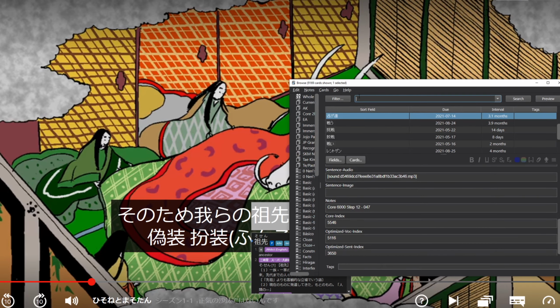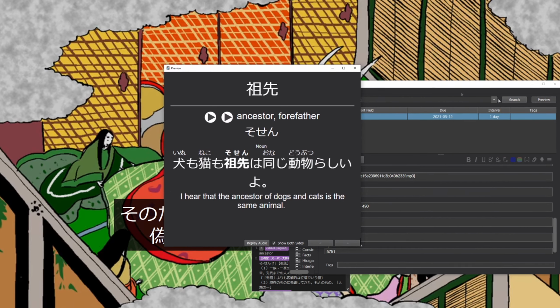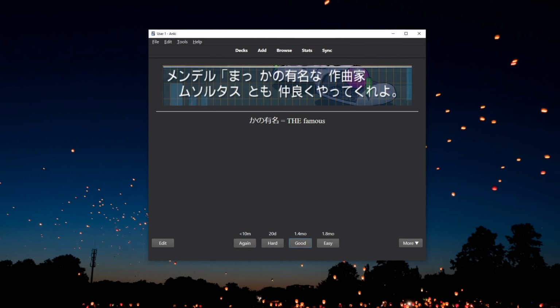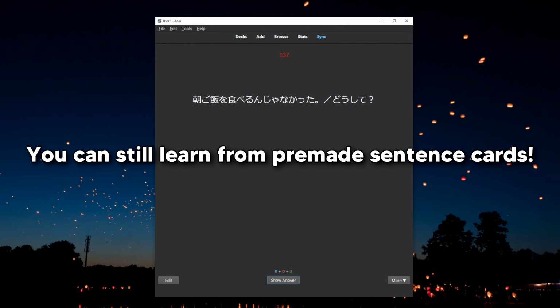And of course, you don't have to abandon the pre-made deck completely. When you encounter a new word that you want to make a card for, you can check if the pre-made deck already has a card for it to save yourself some time. Also, while I think that making your own sentence cards can give you an advantage, that's not to say that you can't learn from pre-made sentence cards. You absolutely, most definitely can.